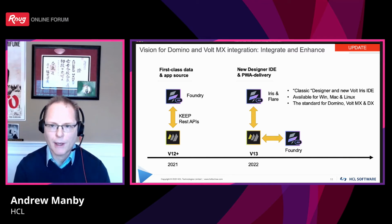What we're currently imagining, looking out further, is really what we're doing in the area of the designer. So we have a strategic intent to provide what we call the Iris IDE, the Vault Iris IDE, as the standard for more professional development across Domino, VaultMX, and also DX. So in this, what we're imagining is, in addition to the classic designer that you understand today, that we also want to drive in the future to a PWA, is that we want to add a Vault Iris experience to the platform.